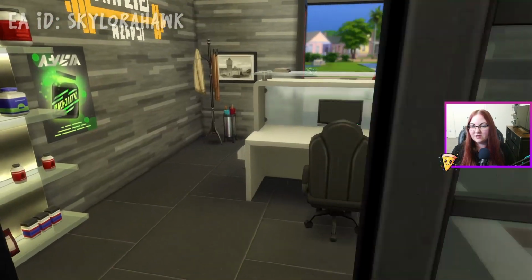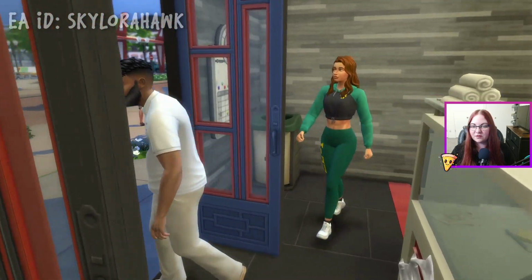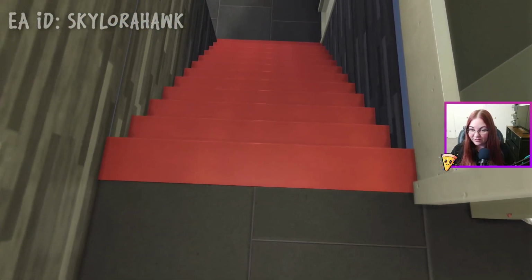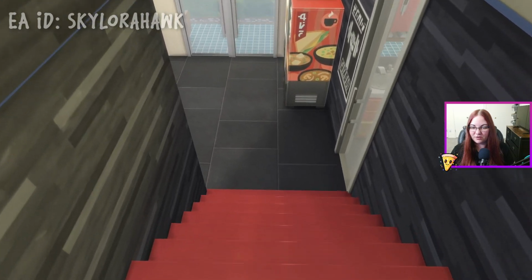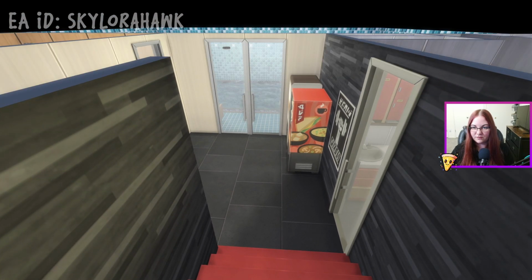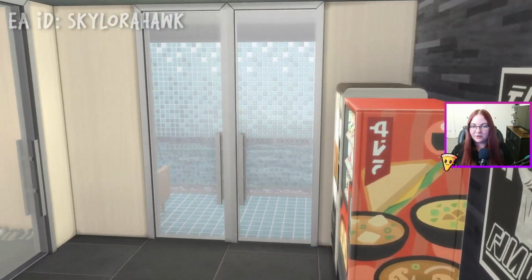Very nice. Then we come in this way. I like that the door matches the window style as well. Now we have the red stairs to mix with the red window and the red door. There we go. I was like, how many do I need to go down here?